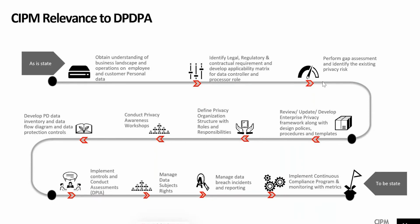Once you understand what is applicable to you as an entity, what is your legal and regulatory requirement, right? You may always think it's only the Indian DPDP Act. It may not be true. By the nature of your business, you may even be liable for other data privacy laws around the world. Maybe if you are providing goods and services for other countries, then you may attract other data privacy laws, or maybe other regulatory requirements as well, right?